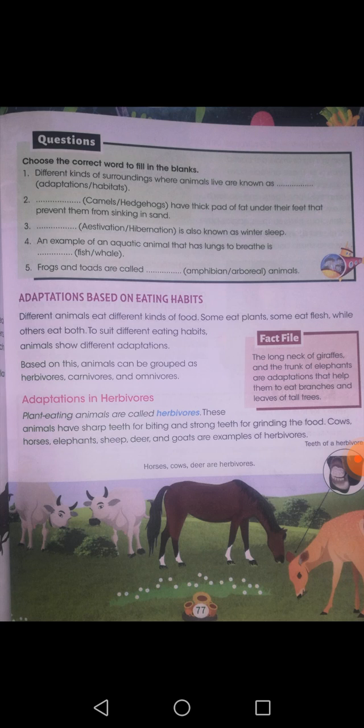Different animals eat different things. Based on that, their body has some speciality. That is adaptation based on the eating habit. Let us see what these adaptations are. We know that some animals eat only plants. Some animals eat the flesh of other animals, while some animals eat both, plants and flesh. So let us study all these animals one by one.